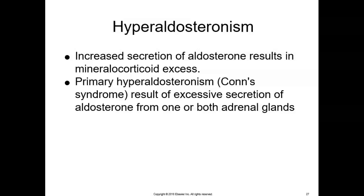Hyperaldosteronism is diagnosed on the basis of laboratory studies and imaging with CT or MRI. Serum potassium levels are decreased and sodium levels are elevated. Plasma renin levels are low and aldosterone levels are high. Hydrogen ion loss leads to metabolic alkalemia. Urine has a low specific gravity and high aldosterone levels.